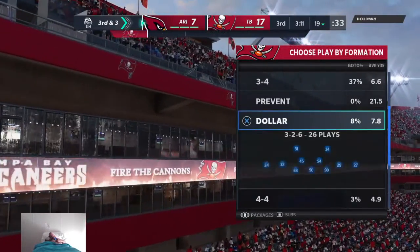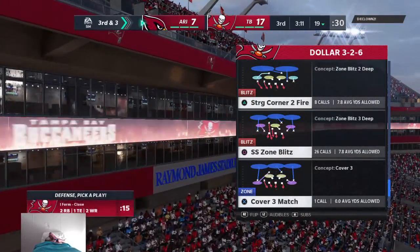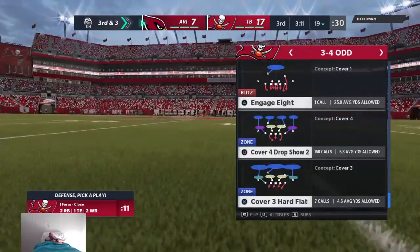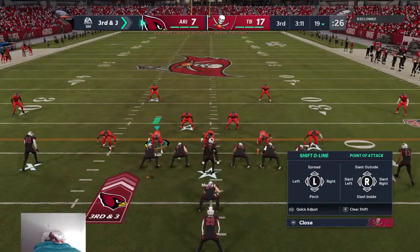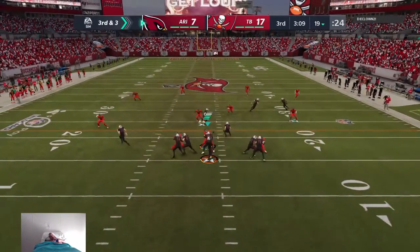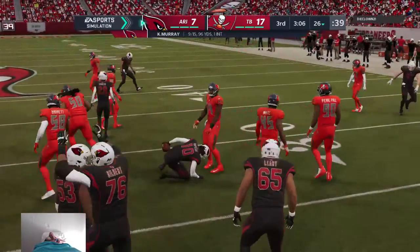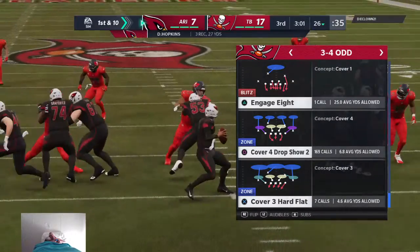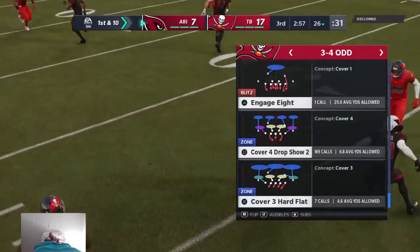Christian Kirk, the man he was looking for, and it's 3rd and short. 3 yards to go. Murray now. And he's got the completion to Hopkins. And he's able to pick up the first down here before he goes down at the 26. It's a gain of 6. A Cardinal first down, Murray to Hopkins.